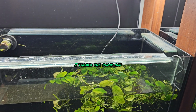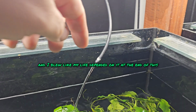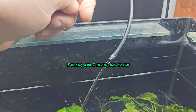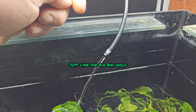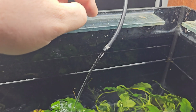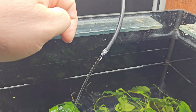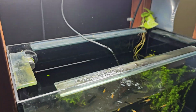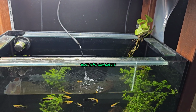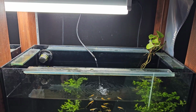I turned the pump off, and I blew like my life depended on it at the end of this. I blew and I blew and I blew just like the big bad wolf until I could blow no more. I huffed and I puffed, and now we have magic. Hope it lasts forever, but it's unlikely. So yeah, there we go. Thank you for listening to my TED Talk.